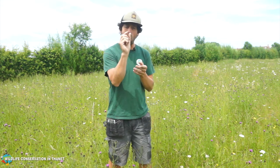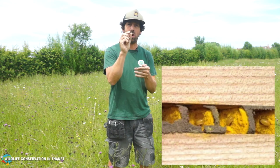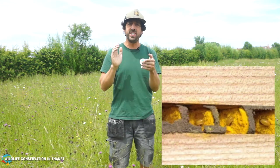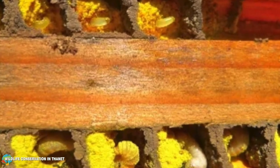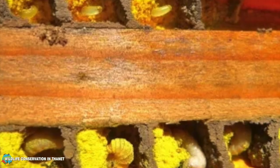She makes a little loaf of pollen mixed with nectar. And this acts as a food source for a single egg that she lays on that loaf. And she seals the cells with mud or a leaf, depending on the species. And the process is repeated until the tube is full with a row of cells. Being a solitary bee, she will never meet her young.